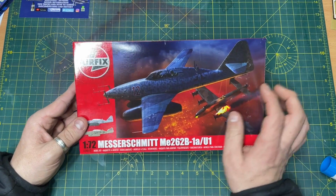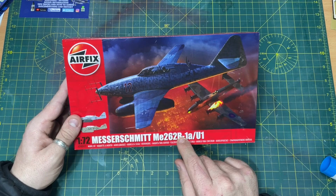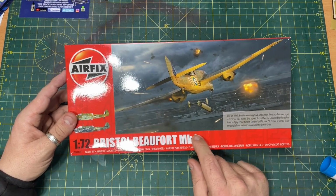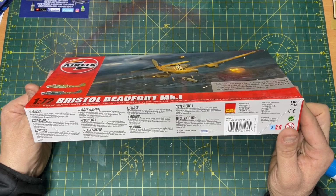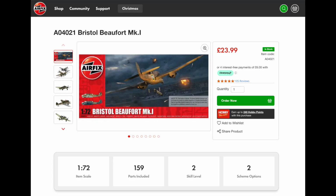So the Messerschmitt, this one's the B, but they've got the A on the website, and that one is saying to me £17.99 for this one on the website. The Beaufort, which I think is a new tooling, I believe. What tooling is this one? Yeah, 2020, so it's only a couple of years old. So this one was £23.99 on the website.